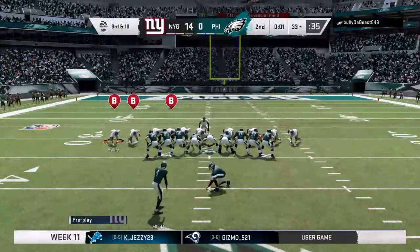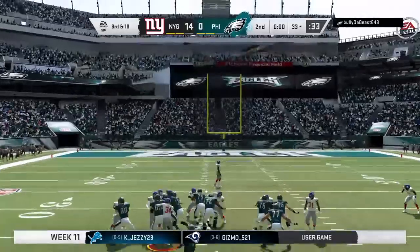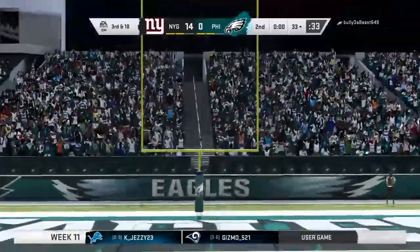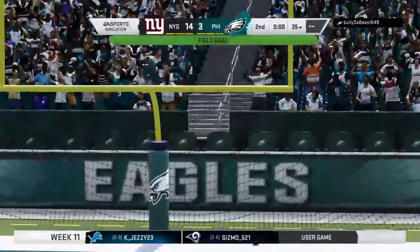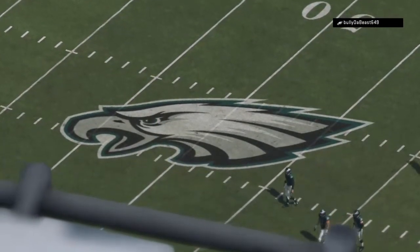So with 1 second left in the half, on is the field goal unit. From the left hash, it's an even 50-yard attempt. And this one is right down Broadway. So we come upon halftime here with the visiting Giants out on top.